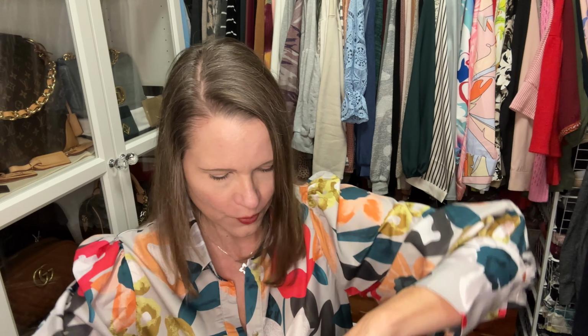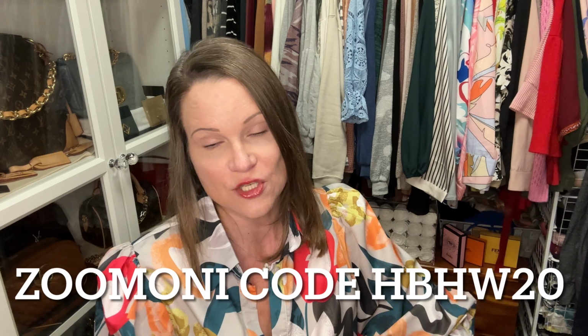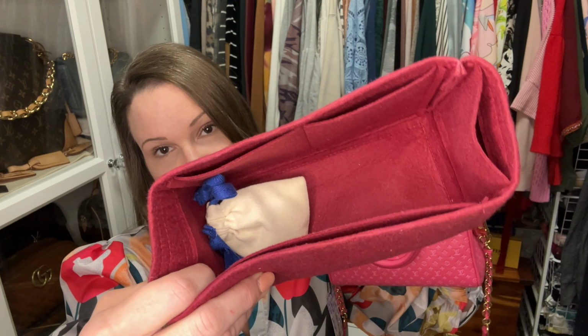So they did stuff the bag with air paper, which is fantastic. I do have a Zumani insert inside, and this is one I've had for a while. I don't always use an insert with my Speedy 20s or my Boston bags from Dress Up Your Purse because I like the slouchy look. But this one, since the leather did wrinkle a little bit on the outside, I think this may be the one that this insert finds a home inside. And I love the pocket configuration that this one has. It allows me to use those pockets as card holders or to hold little things.